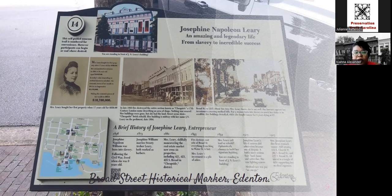So this marker gives a lot of information about her life. It has a little map there that marks out some of the places that she owned, places she worked and lived during her lifetime. So even though it's just a basic marker sitting on a sidewalk in front of a building, it gives a lot of information about her life. And I actually took this picture because I knew that I would be coming back to it in order to sort of take a look at things on a broad scale.